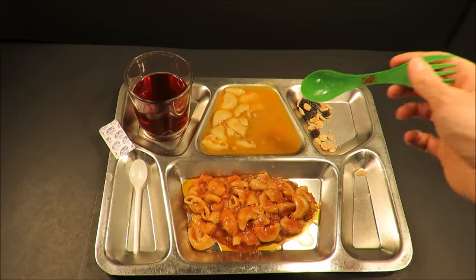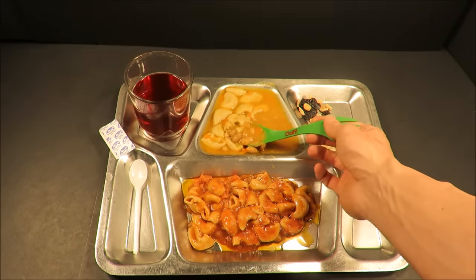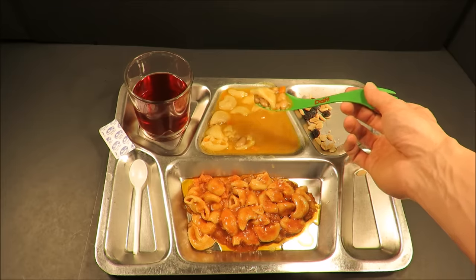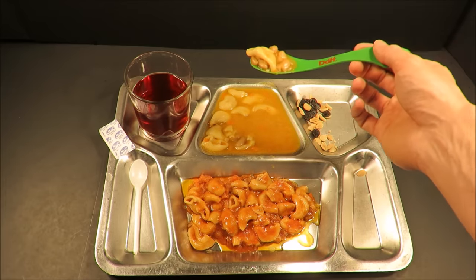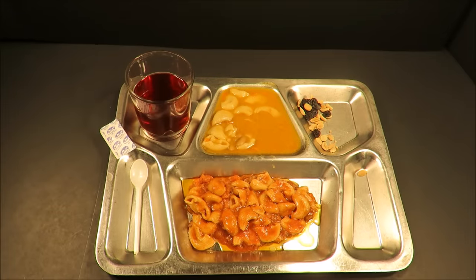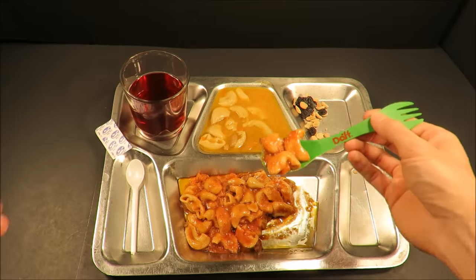Onion, a little bit of paprika, just a tad. And I think that's it. A little salt. Very simple. The pumpkin, though, that's the most interesting part of the flavors. Very mild. Very easy to eat.